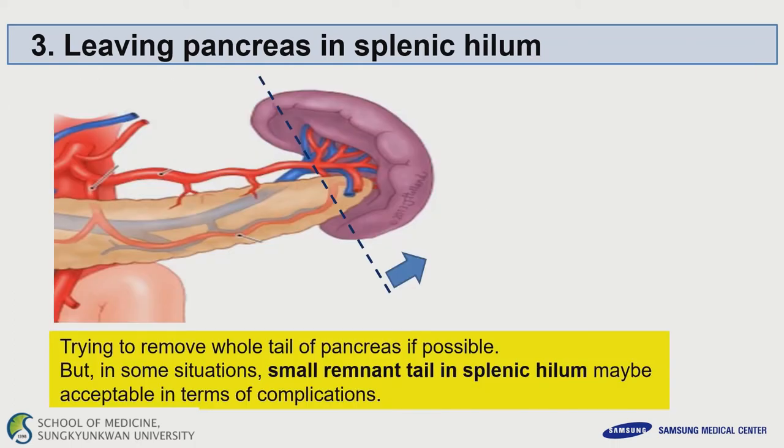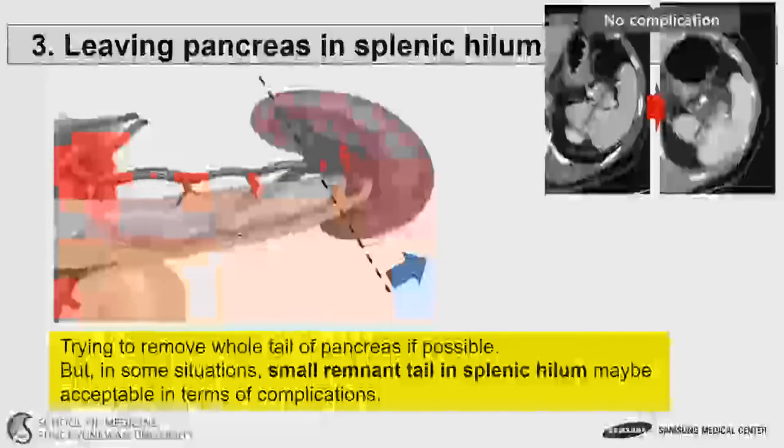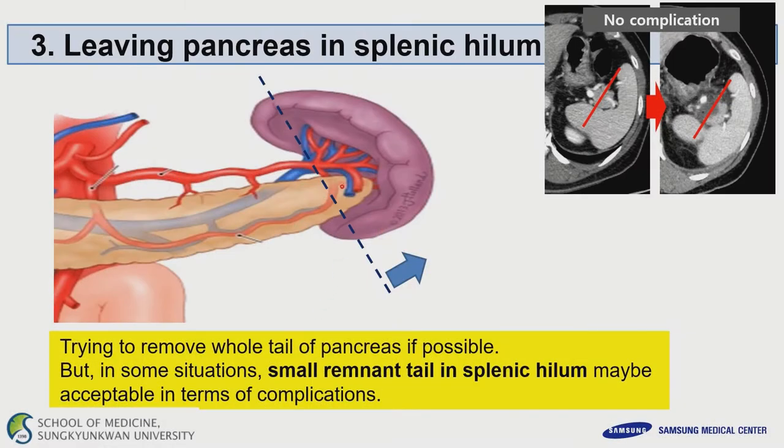Therefore, I think we should try to remove the whole pancreas if possible. But in some situations, a small remnant tail in the splenic hilum may be acceptable in terms of complications. I think this line is an acceptable line.